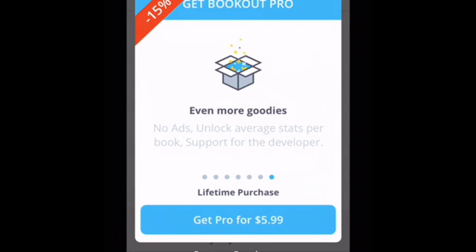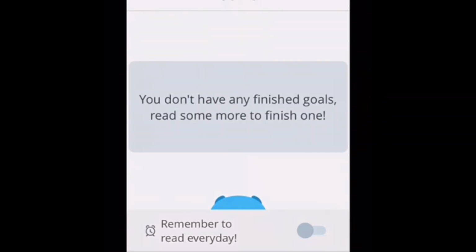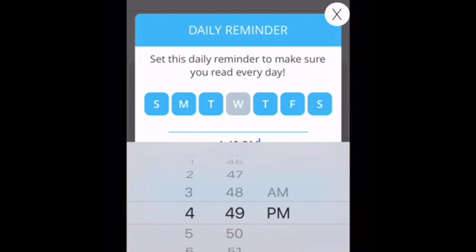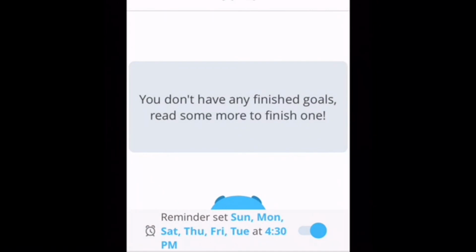So you can also set a timer to remind you to read every single day. You can set it for as many days of the week as you would like. I'm going to set it for Sunday, Monday, Tuesday, Thursday, Friday, Saturday. And I'm going to set it for 4:30. And now I have a reminder that it will tell me when to read.